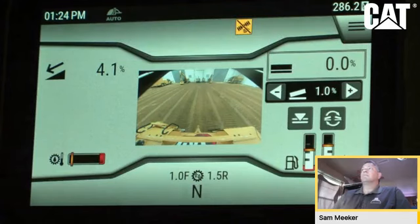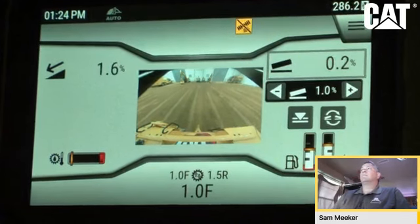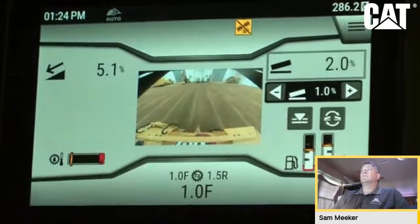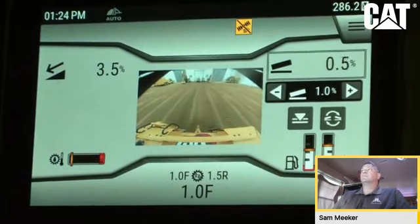And also, you technically don't have to, you can manually override the main fall or cross slope at any time with just manually moving your blade as well.